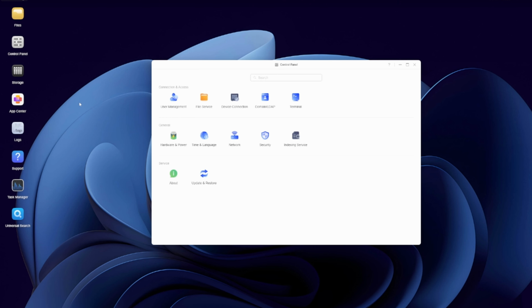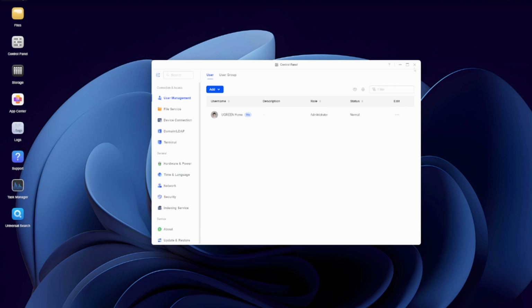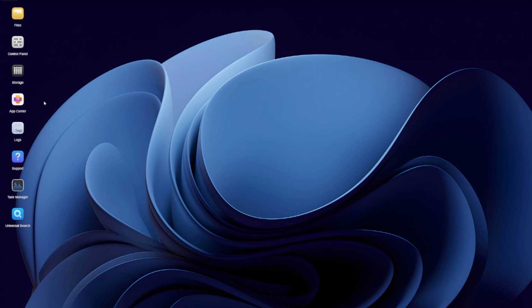Control panel, user management, file service, device connection, shows you a bit more information there, and you can go on and on. Like I said, I didn't want to show you everything because it could take too long, and this video is going to be long enough as it is.